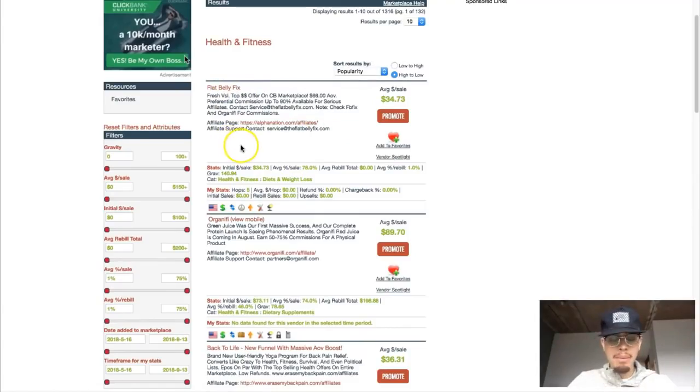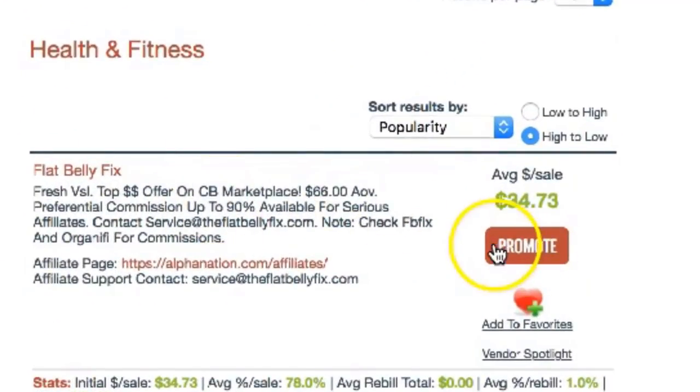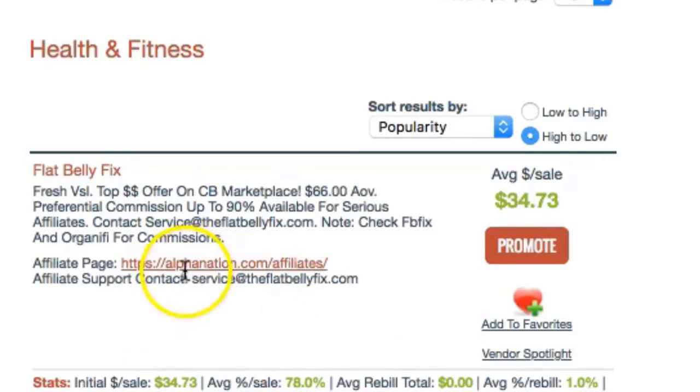I'm not going to do the due diligence and figure out what's a good offer and what's not. I'm simply going to promote what's at the top. But I'd highly advise you to do your research, see if it's actually a credible offer, and look at the back end upsells. You can potentially see how much you can actually earn, etc.